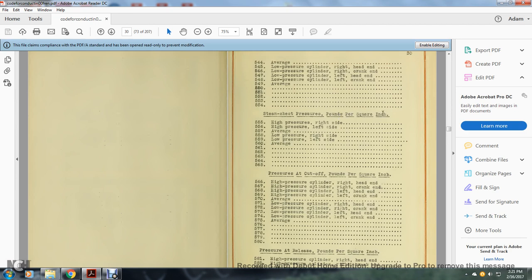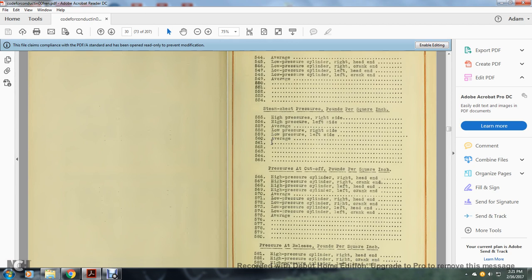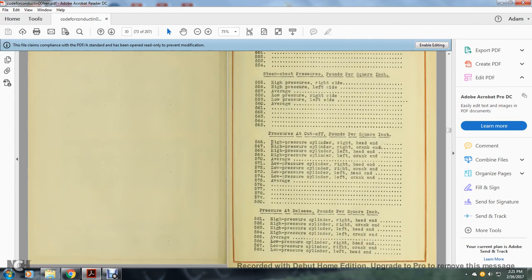Steam chest pressure, pounds per square inch: high pressure right side, 555, 556, high pressure left side, 557, average, 558, low pressure right side, and 559, low pressure left side, 560, average.